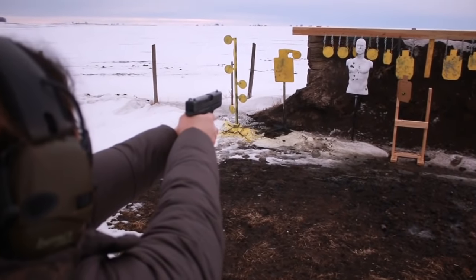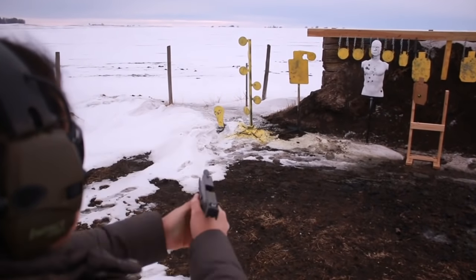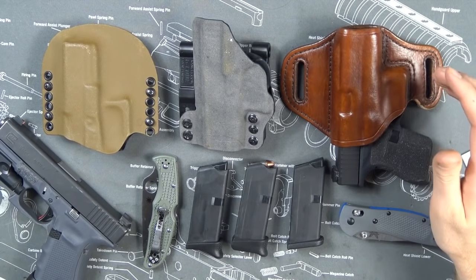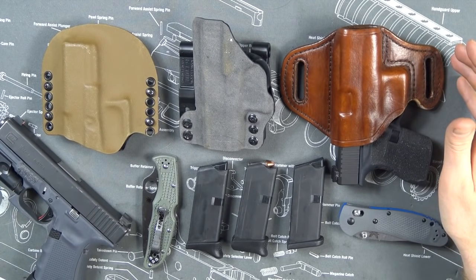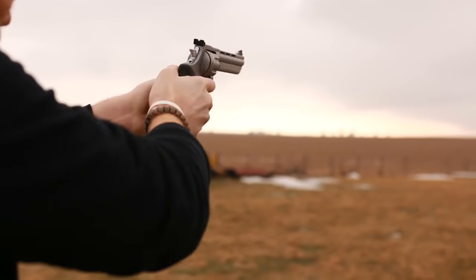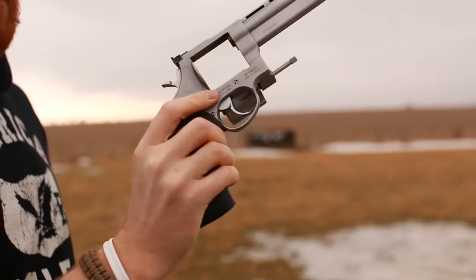I've tried them all, and like I said, I carried appendix for quite a while, and I found that it just rubs my stomach, and I don't really care for it. And the most important thing about concealed carry is having the gun on you. A lot of guys who say they carry full-size 1911s or CZs or whatever, if you check them on a regular basis, they probably don't have that pistol.